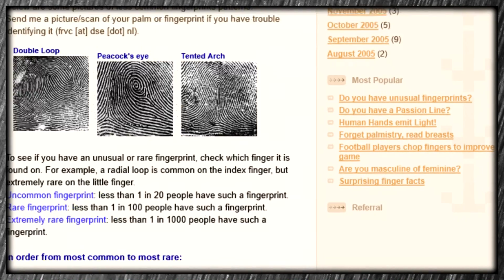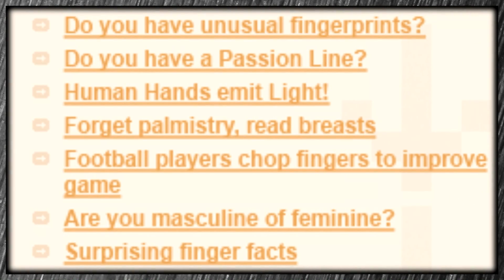I found one comment that I just really wanted to read. This is the perfect ending, I think. Oh well, actually, if that's the perfect ending, then I want to read something that's not going to be the perfect ending, so you can read that comment last. Oh god. All right. Just real quick. On the sidebar here, it says blog archive, and it shows the articles that were written and whatnot. Most popular. Do you have unusual fingerprints?